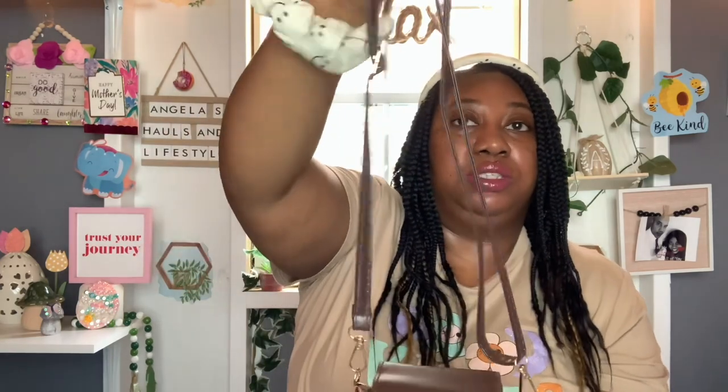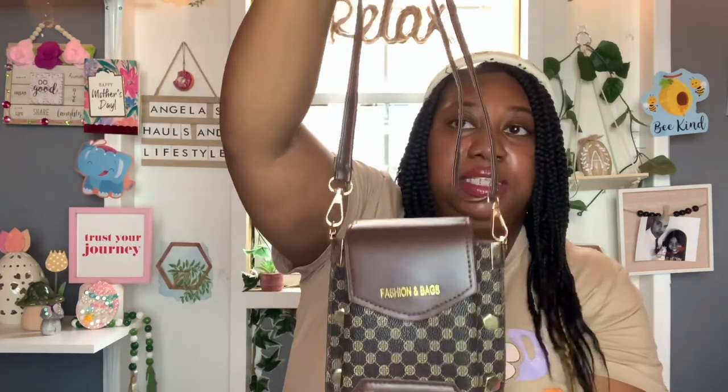So you actually could use this for your everyday bag. If I'm doing this like an everyday little bag, I would use the strap here. Isn't that cute? And then if I'm going on a date night, going out with hubby, I'm going to put the pearls on. So let me let you see what it looks like with the pearls. So pretty.